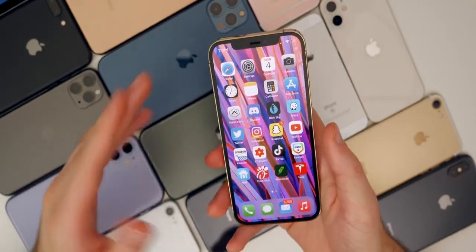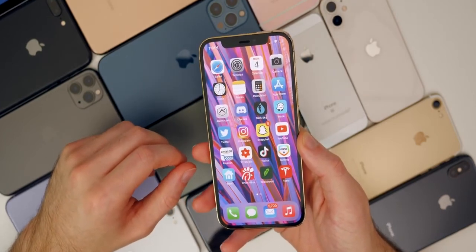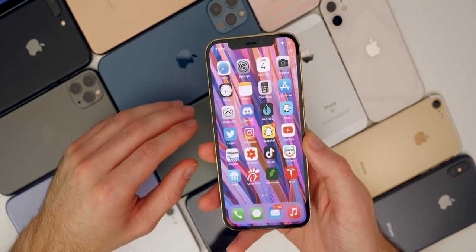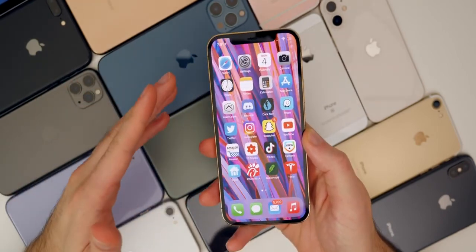But anyways, guys, those are my early thoughts and predictions on iOS 15. I will be making more videos on iOS 15 once features or release dates or anything gets leaked or confirmed, so stay tuned for those videos.